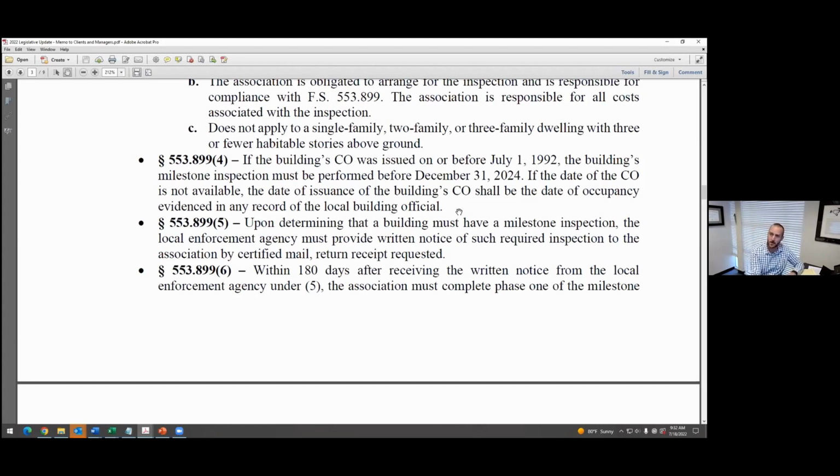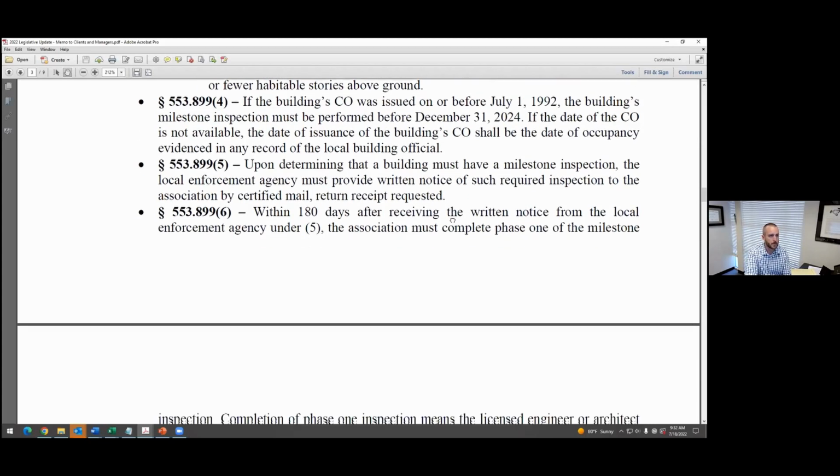That's why I do say, though, that you want to start arranging for this immediately, because I think that as you get closer to that deadline, all of the qualified engineers and architects that would be able to perform that are going to be booked. They're going to be busy. So you want to make sure, and it's not just the time for the inspection, but also the report that comes after that. So again, December 31st of 2024 is really the deadline for when the milestone inspection has to be done.